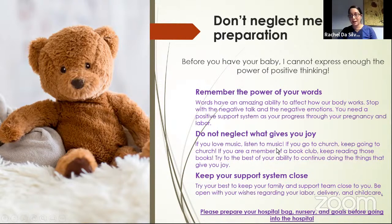If you're a member of a book club, keep the book club. If you're part of your church, keep that. If you are a part of an art group or something like that, don't neglect what gives you joy. And then keep your support system close as well. And that also goes into being honest with your support system. So sometimes your support system might be a little bit more negative than you really wanted.